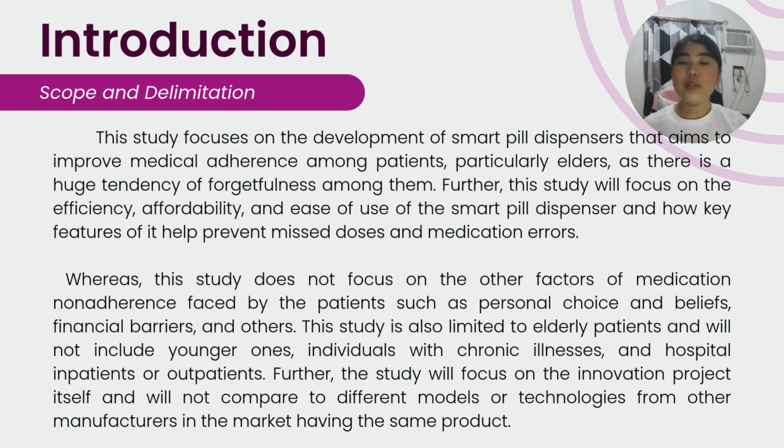Whereas, this study does not focus on other factors of medication non-adherence faced by the patient, such as personal choice and beliefs, financial barriers, and others. This study is also limited to elderly patients and will not include younger ones, individuals with chronic illness, and hospital inpatient or outpatient. Further, the study will focus on the innovation project itself and will not compare to different models or technologies from other manufacturers in the market having the same product.